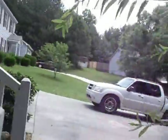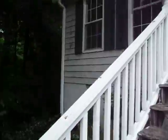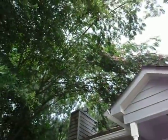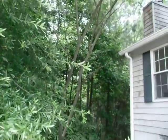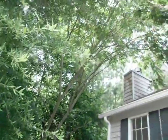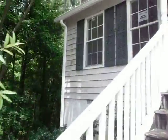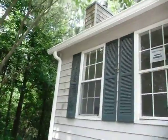And then there's a tree. One, we need to trim back what's here, but the tree that's laying on the roof right now that is growing toward the house, I would recommend just go ahead and take that whole tree out. No sense in trimming that back because we're going to have the same issue again in a couple of years. It's a very fast growing tree.